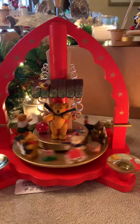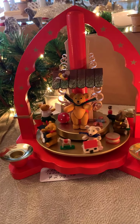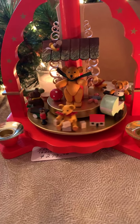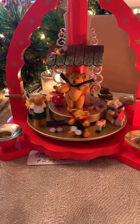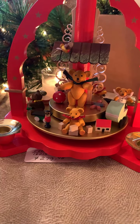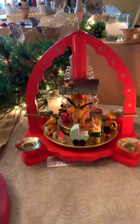I'm going to slow it down a little bit. There you can see the things on each piece. All the teddy bears playing in the playroom. The little girl pushing the pram there. Nutcracker, lots of toys. So this one has lots of stuff on it. It's in the really pretty lacquered red. Now I've stopped it too much. It's not spinning at all.